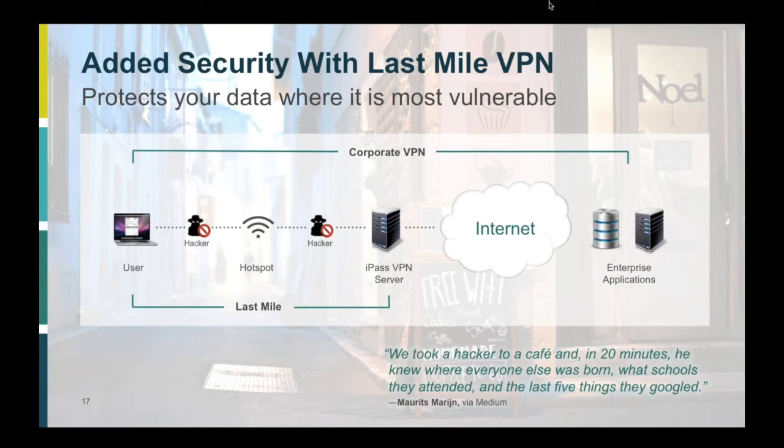If you have a corporate VPN, of course, we encourage you to use it as it secures the connection between you and your corporation. With our last mile VPN, what we're doing is we're encrypting and protecting the distance between the user's device and an iPass VPN server. So if you see the image at the top, it says corporate VPN. We're connecting all the way back to your corporation, to your enterprise. With our last mile VPN, the bar on the bottom, we're connecting the user back to a known good iPass VPN server and then putting the user on the internet.